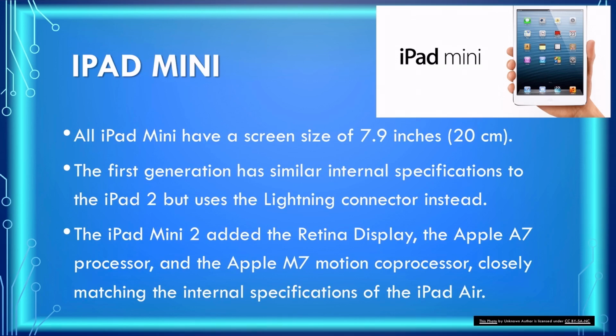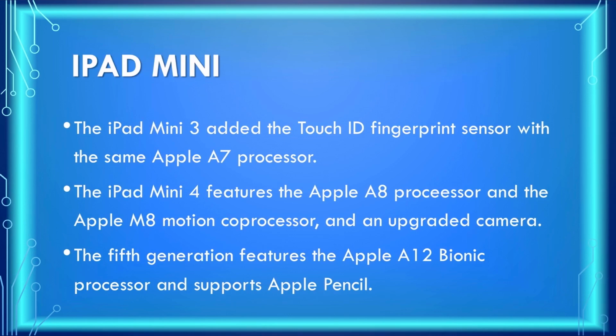The 1st generation has similar internal specifications to the iPad 2, but uses the Lightning connector instead. The iPad mini 2 added the Retina display and the Apple A7 processor and the Apple M7 motion coprocessor, closely matching the internal specifications of iPad Air. The iPad mini 3 added the Touch ID fingerprint sensor with the same Apple A7 processor, but the iPad mini 4 features the Apple A8 processor and the Apple M8 motion coprocessor and an upgraded camera.